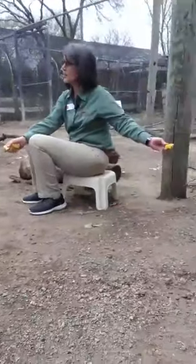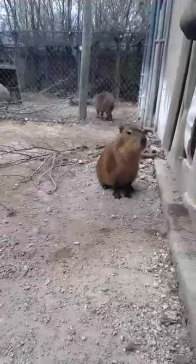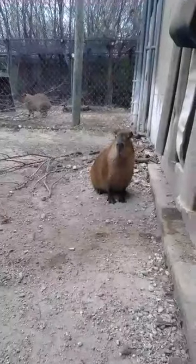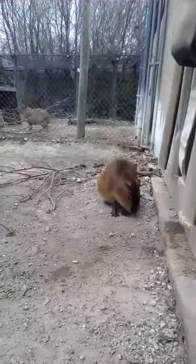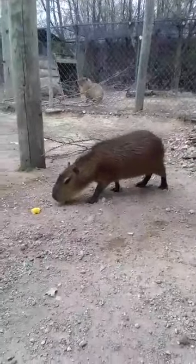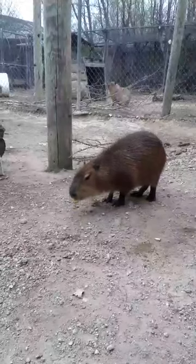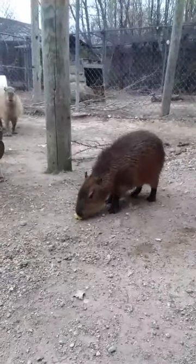Michaela, I'm noticing their feet, and it looks like they have webbing around their toes. They do. That's one of their adaptations to be able to swim. They spend most of their time in the water. That's their safe spot from predators. And another adaptation is their eyes. You see their eyes and nose and ears are all around the top of their head, kind of like a hippo, so that way they can be in the water and just have those exposed. They can be underwater up to 5 minutes. They can hold their breath for that long.